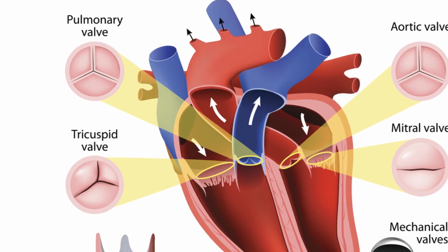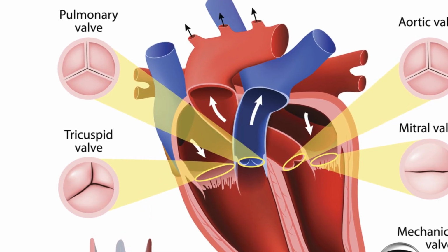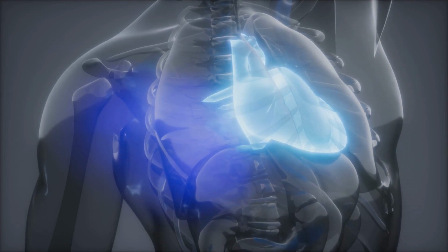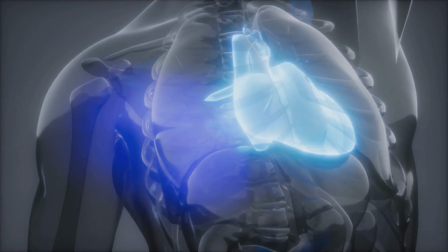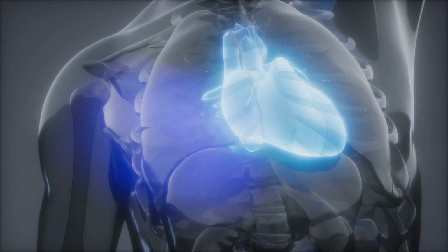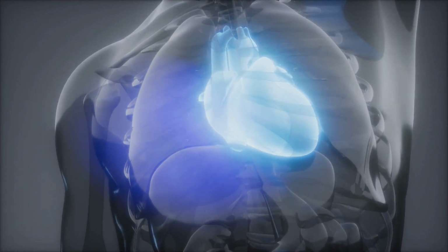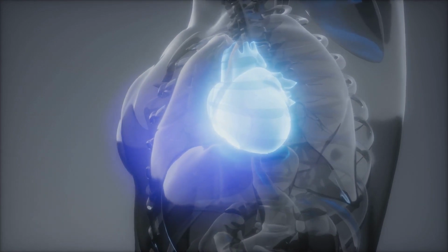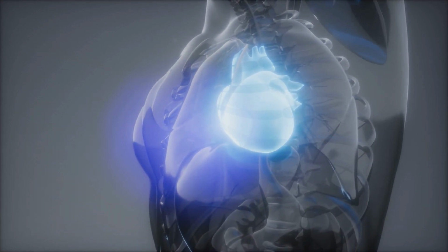Congenital heart defects, such as a bicuspid aortic valve, can also cause aortic stenosis. Normally, the aortic valve has 3 small flaps or leaflets that open and close to regulate blood flow. But in a bicuspid aortic valve, there are only 2 leaflets, which can make the valve more susceptible to stenosis.